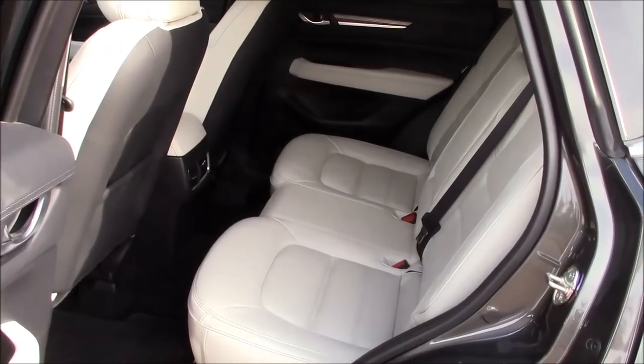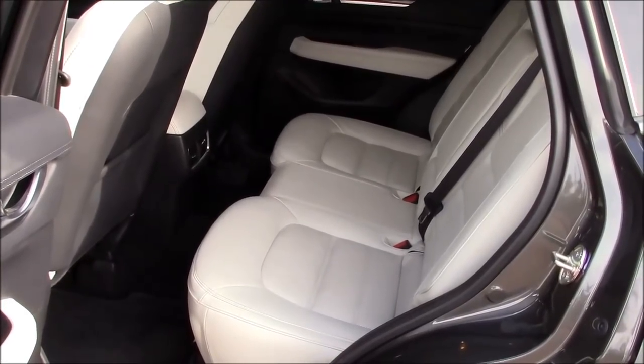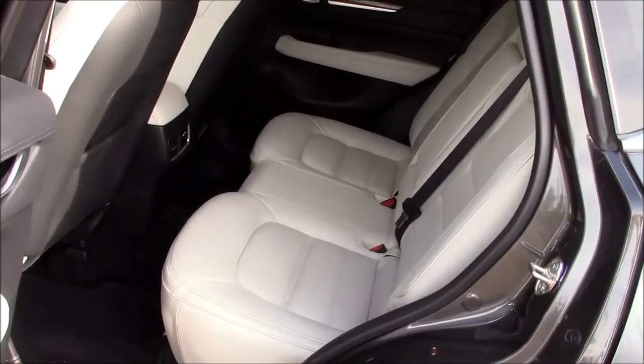Our brainless federal bureaucrats list this as a 5-passenger, claiming that you can fit 3 people in the second row seating. But as most vehicles in this class, no, you can fit 2. But in this vehicle, 2 very comfortably. And these seats do fold down for more cargo room.